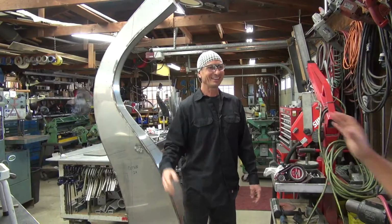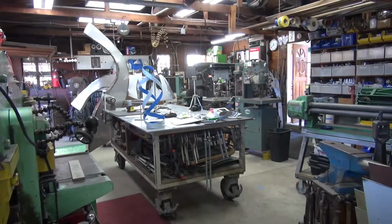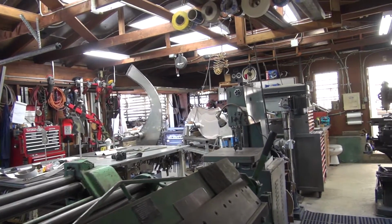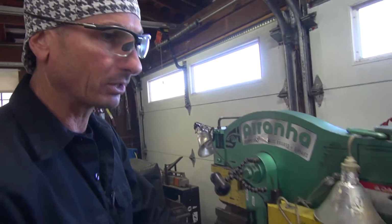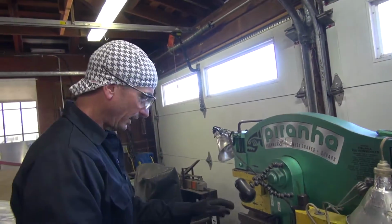Located in Point Loma is artist Jon Koehler's magic shop, and it's awesome. It reminded me of my grandpa's garage. My gramps had everything, every tool you could possibly need to make anything you'd ever want. And so does Jon. This is a 50-ton iron worker. It shears metal here, it copes and notches, and it forms over here.